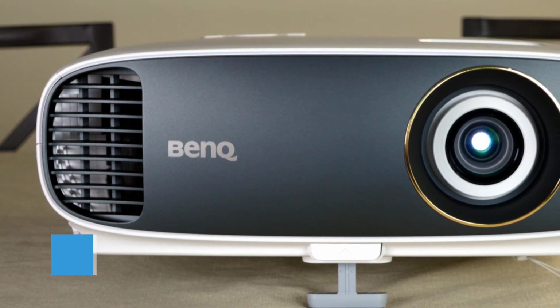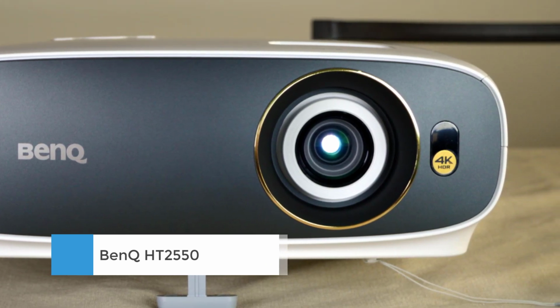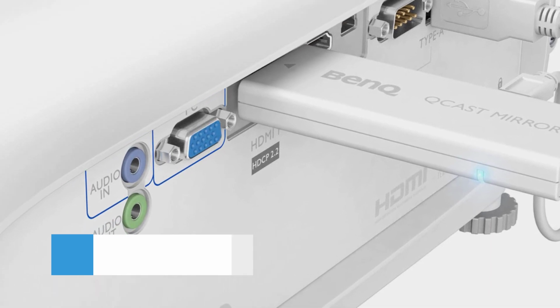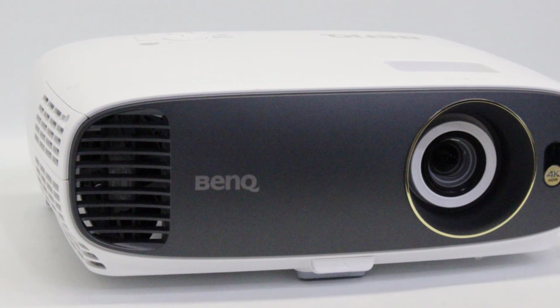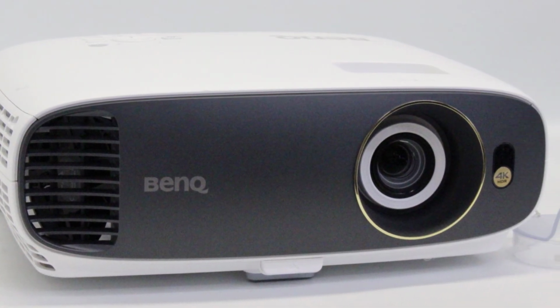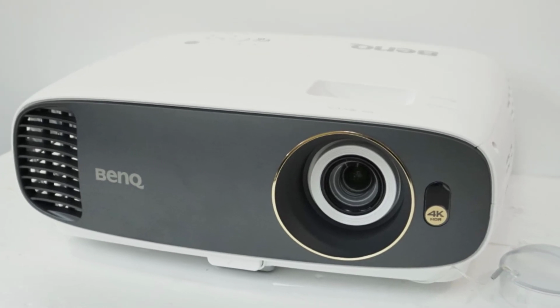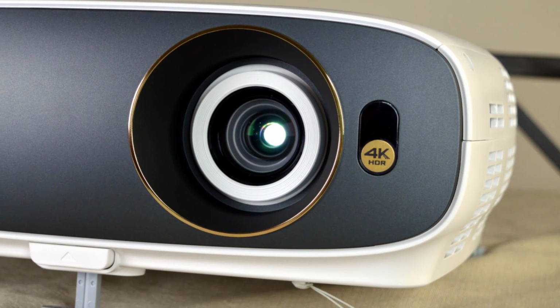Number 2. BenQ HT2550. 4K is here to stay, but unfortunately, nearly all modern 4K projectors break the bank quickly. Add to this that they often run 1080p in an enhanced 4K mode, and you have quite the mess on your hands. BenQ has created the purportedly first true 4K projector that you don't need a second mortgage for.